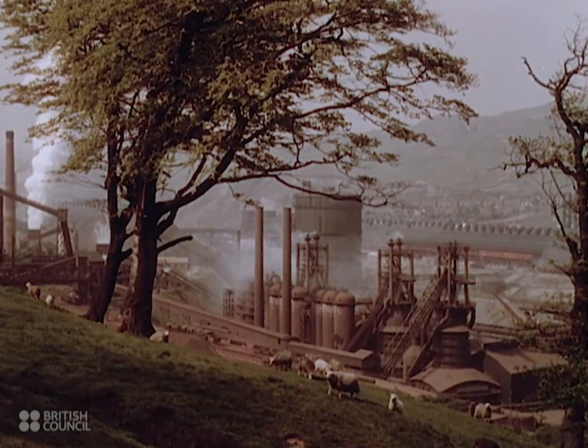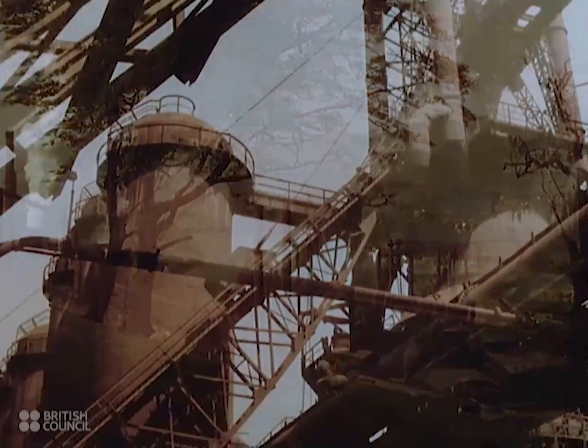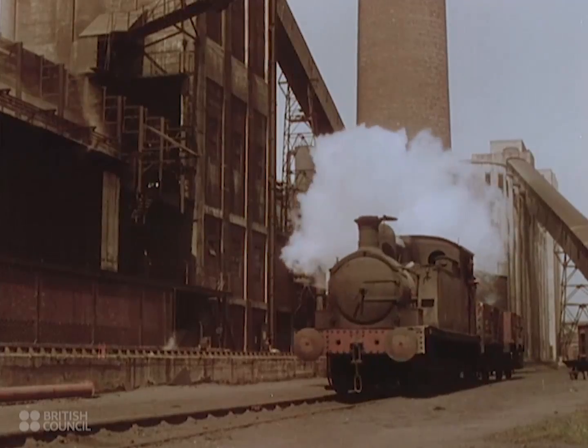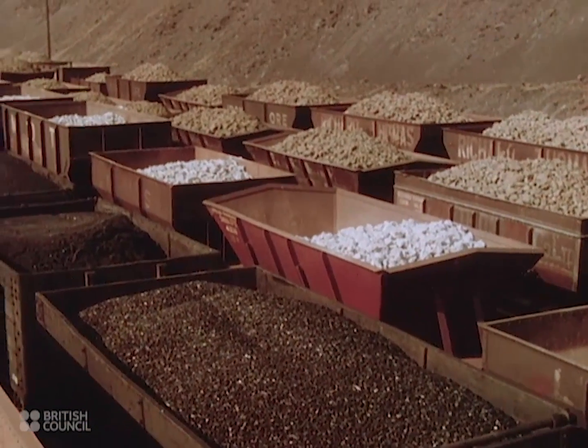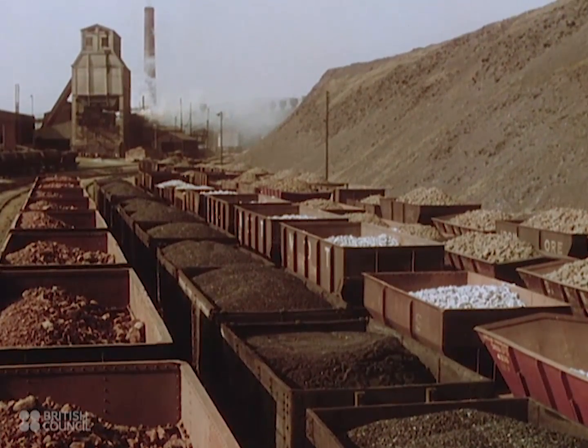The outside of the steelworks, with its disordered tangle of towering structures, hardly indicates the inferno of noise, heat, and flame that lies within, night and day. To its marshalling yards come trainloads of iron ore, limestone, and coal.